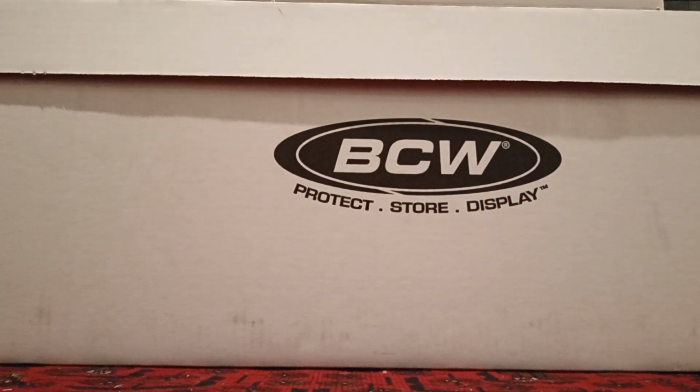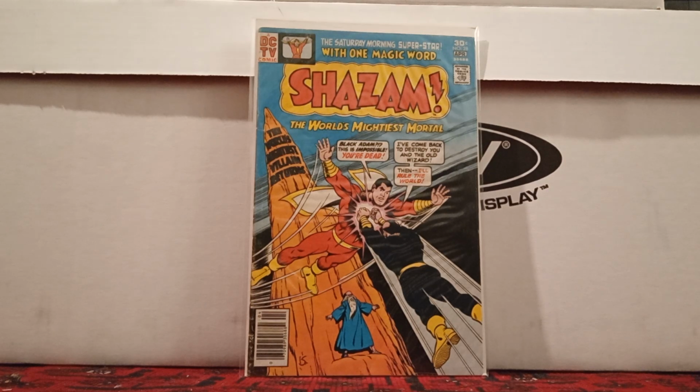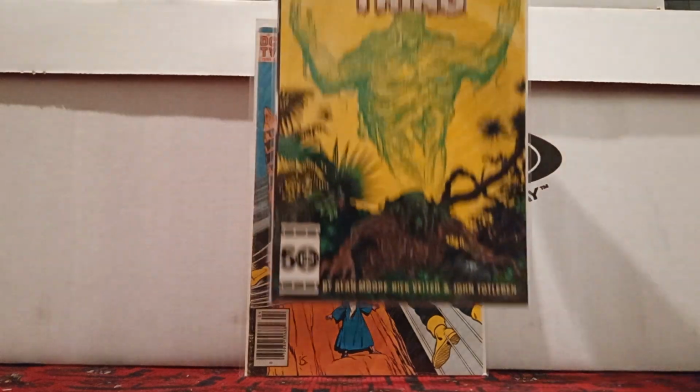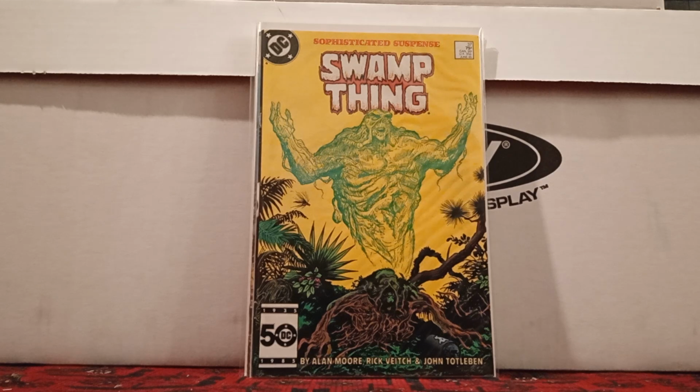And speaking of Black Adam, next up is Shazam number 28, the second appearance of Black Adam. At this point, you're better off just getting this book instead of Marvel Family number 1, which these days you have a better chance of winning the lottery than picking that book up. Next up is Saga of the Swamp Thing number 37, the first full appearance of John Constantine, which is a couple of issues before that, and then I think it's DC Sampler number 3.